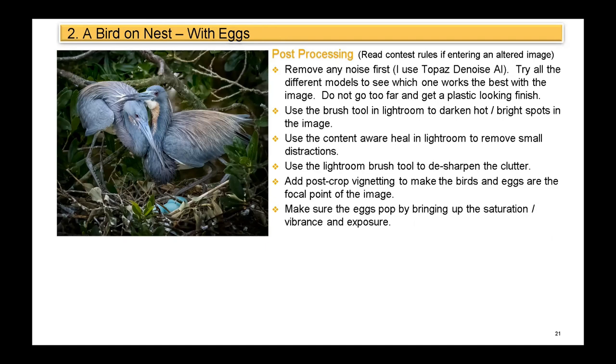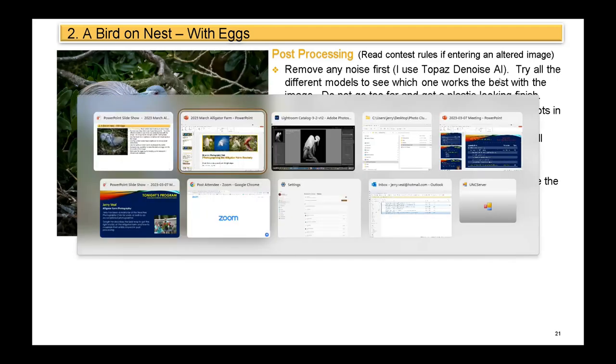I use Denoise AI by Topaz. I don't know if anybody else uses that or has any other tool that they use, but that's the one that I use. You need to be careful as you're doing noise reduction that you don't go too far and get that plastic look, right? So let me just go back to Lightroom.